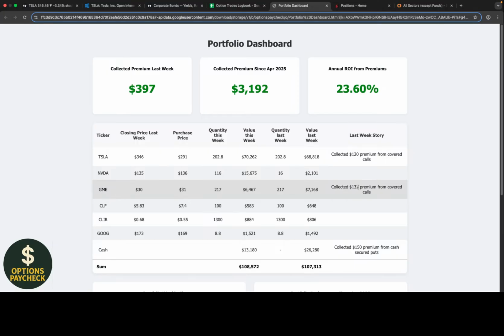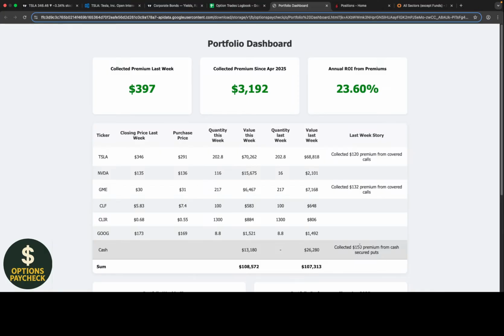For Gamestop, I collected $132 in covered calls, and then I had also cash secured puts, and I collected $150. Altogether, $397.